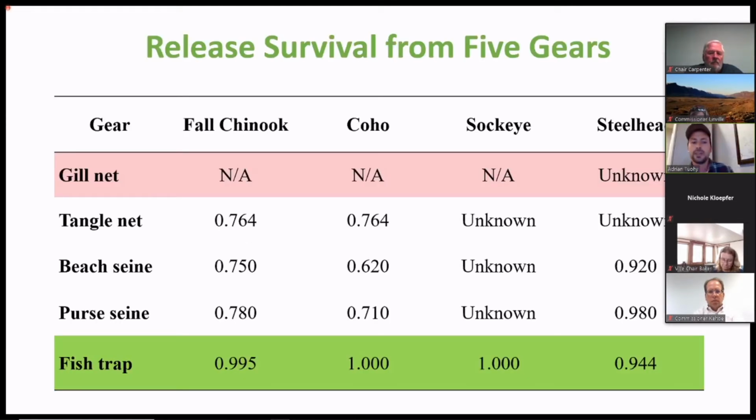And so when you compare this to other gears, the mortality rates for fish traps are excellent. And especially one other thing I want to draw attention to here is that the gill net, as you can see for steelhead, I've put unknown. That's because gill nets have not been studied for steelhead bycatch in the Lower Columbia River. CAC has approved a rate, but it doesn't mean that any release mortality study has been conducted.